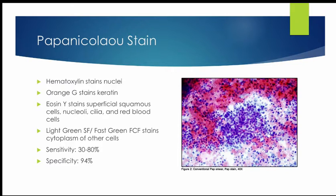cytoplasm of other cells. So the pap smear itself has fairly moderate to low sensitivity at 30 to 80%, but the specificity is very high at 94%.